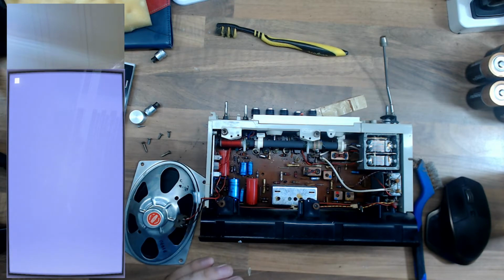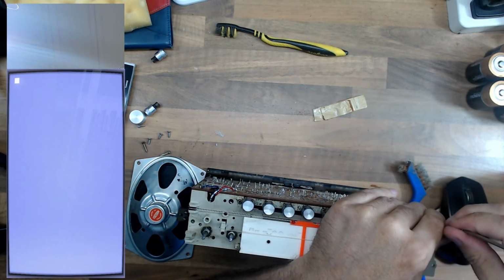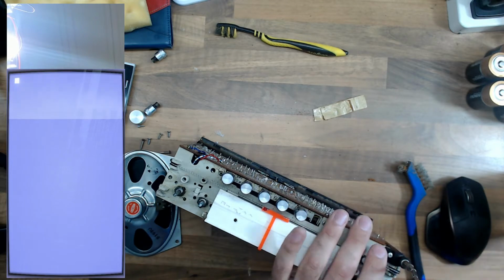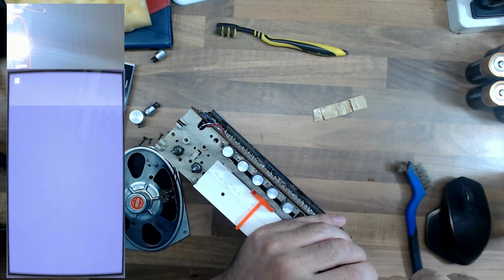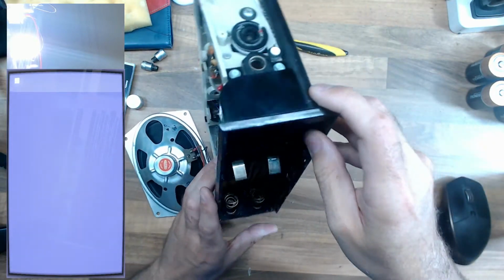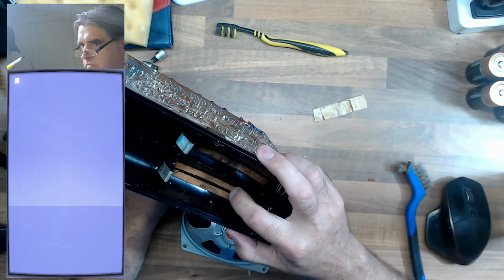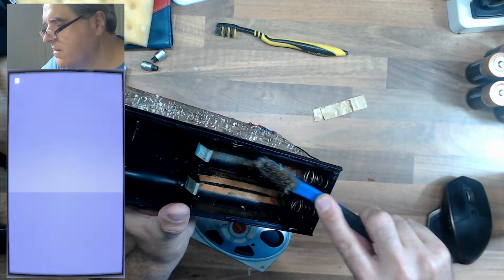Right. Let's just see if I can do something with this. No. I might take the antenna off completely, actually. This bit. Or shall I? No, I won't. I'll leave it on and see if I can do this at a bit of an angle so that it can be seen while I'm working on it. The remains of foam in here as well. Let's just scrape this out.